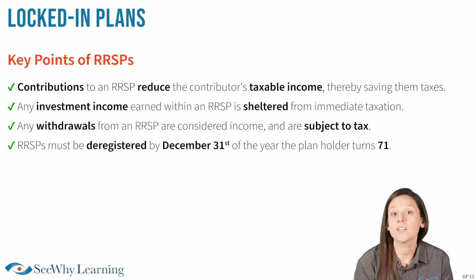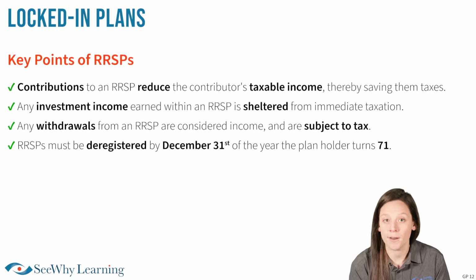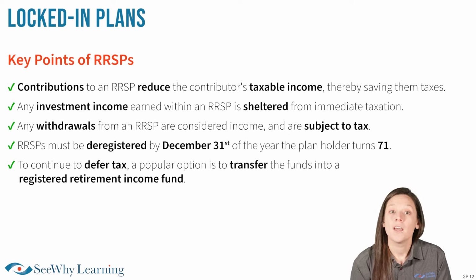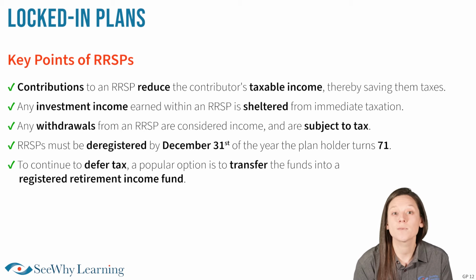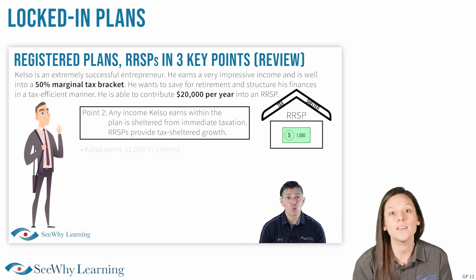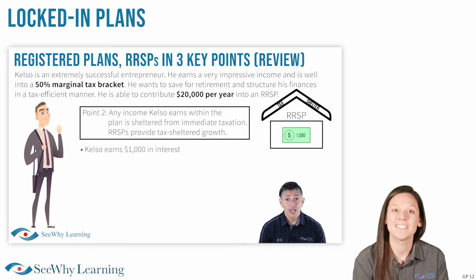RRSPs must be deregistered by December 31st of the year the plan holder turns 71. To continue deferring tax, a popular option is to transfer the funds into a registered retirement income fund. If you need a refresher on these points and your subscription includes the full suite of e-learning videos, be sure to check out the mini lessons on these plans where this and a whole lot more is covered.